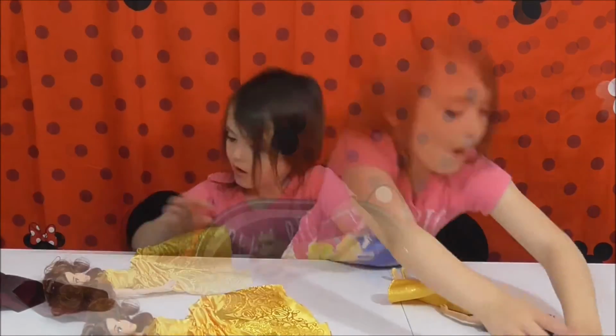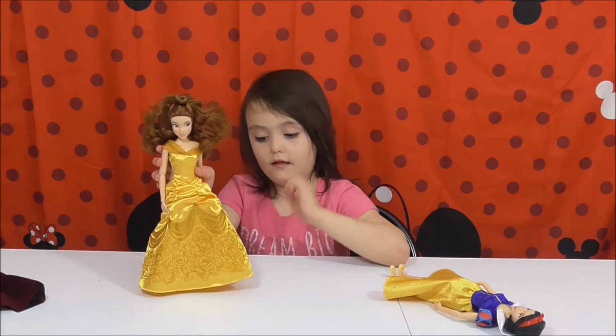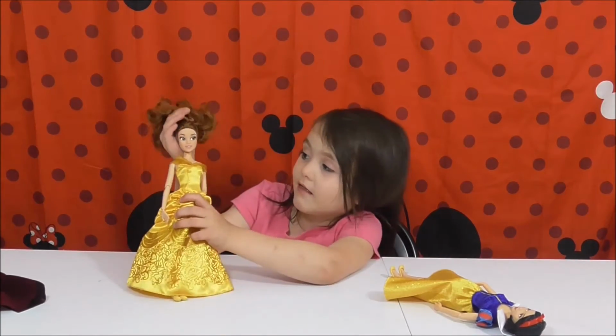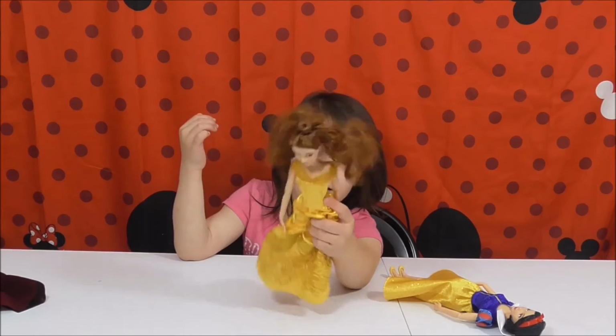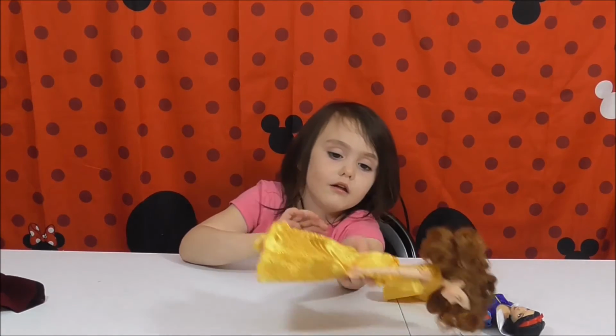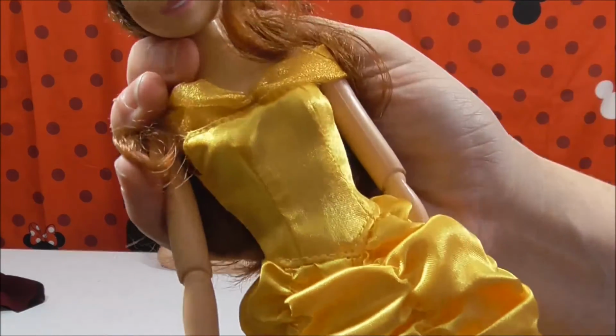Gold sparkles. So her face is pretty. See, look at her face. It's pretty and I like her hair. Can I show her up close? Don't let the shoes fall onto the floor.